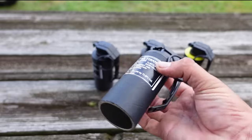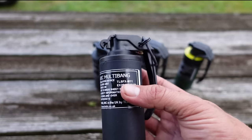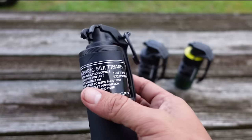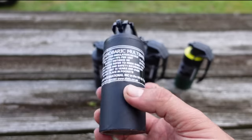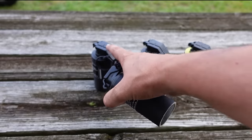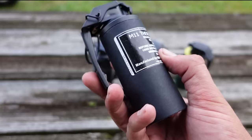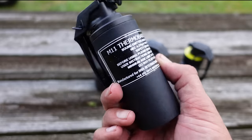And last but not least, this is the one I'm really excited to look at. This is the M11 Thermobaric Multi-Bangs. So this one, like I said, is going to give you 4 bangs. Each of those is reported to be at 124 decibels. So while that single bang grenade is definitely going to be a good distraction device, I think this multi-bang is definitely pretty interesting, and I can't wait to see how that works.